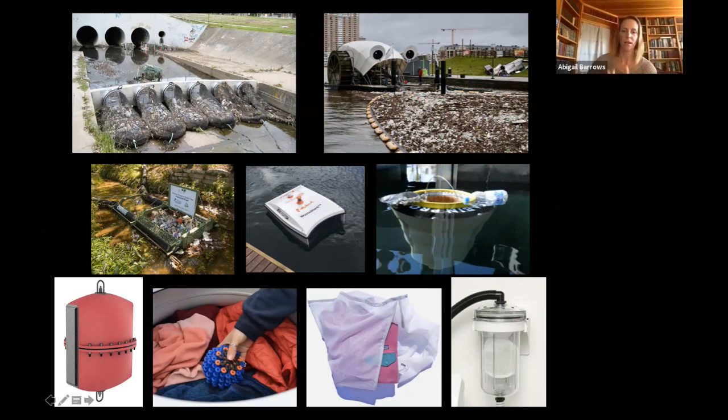On the smaller scale and more at the at-home scale, we have the Cora Ball. This was developed by the Rozalia Project after that Hudson River study. It's something that you can throw in your washing machine. It helps capture microfibers and dog hair, if you have dogs, in your wash before it goes out in the wastewater.